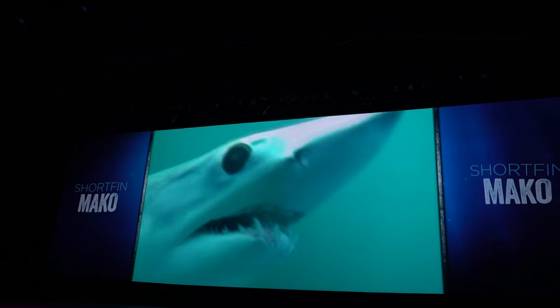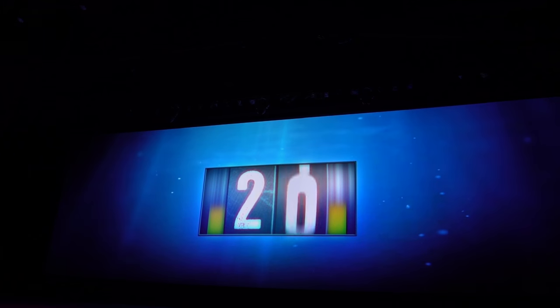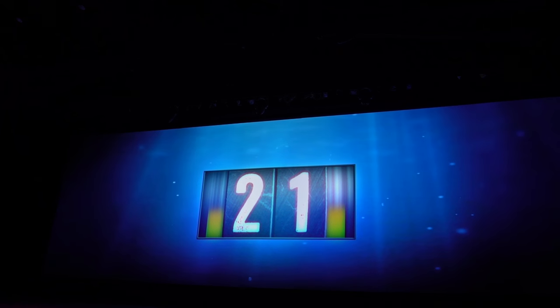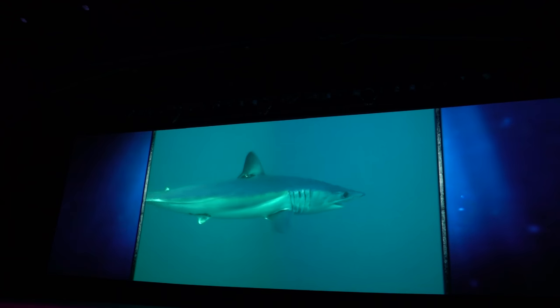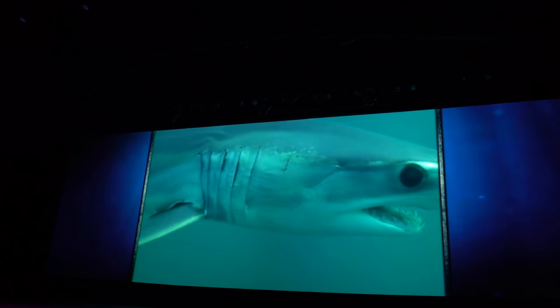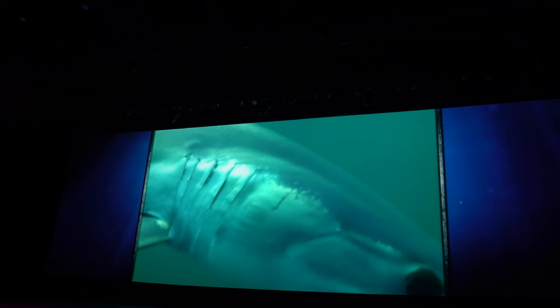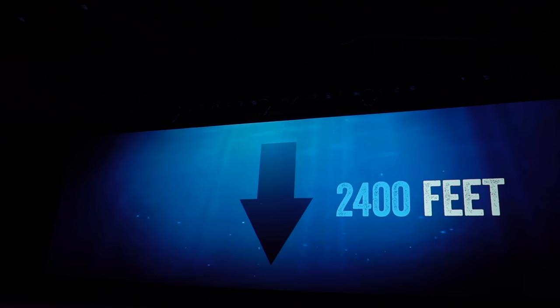We're now ready to meet the MAKO out in the open depths where the big fish swim. With recorded swimming speeds of 21 miles per hour and bursts up to 50, short fin MAKOs are faster than any other shark species. They need speed to hunt some of the fastest animals in the ocean, including swordfish, tuna, and even other sharks. MAKOs can swim incredible distances and have been seen leaping at least 20 feet in the air and found diving more than 2,400 feet below the surface.